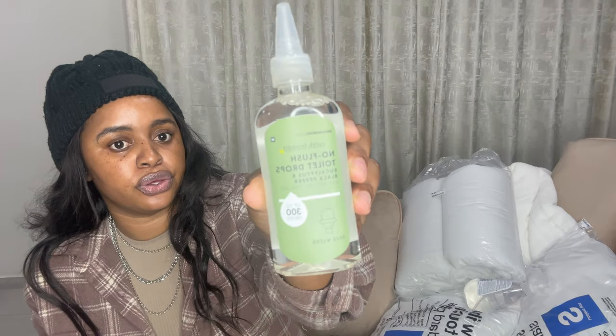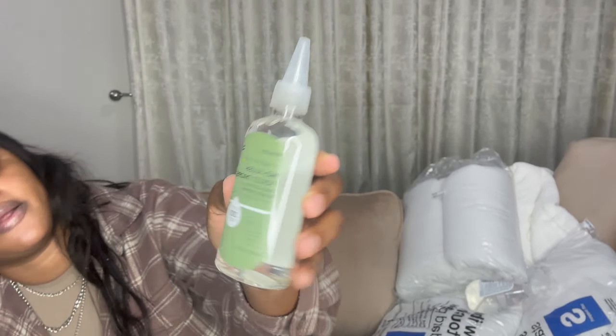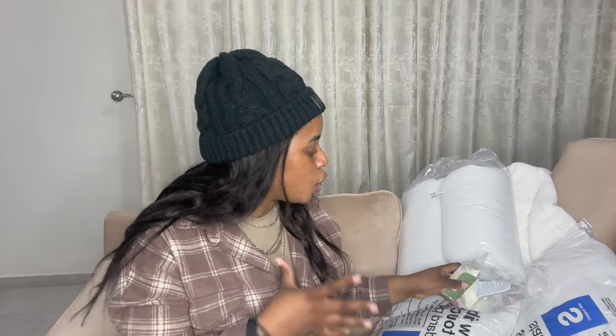And then people were also raving about these. So you know, your girl had to get some and try them out. I don't know if you can see. All right, there we go. Yeah, it's focused. So I got this. I'm gonna go get maybe two more, one to put in each bathroom, so that when people get in and they're doing their thing, no one has to know. You just open it and put 1-3 drops in the toilet before you go.